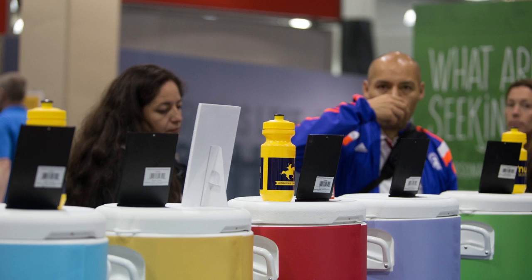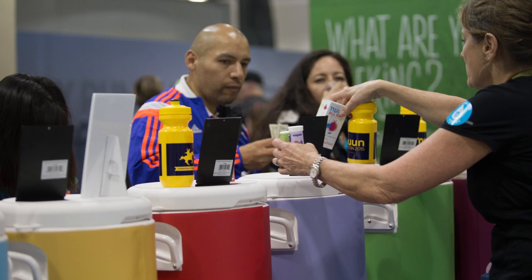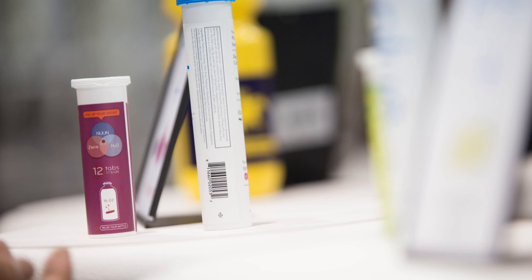We have Noon Active Hydration here, so it's meant to be used as a sport drink while you're exercising. The marathon runners would take it before the race and during the race. It's in a tube that contains 12 servings.